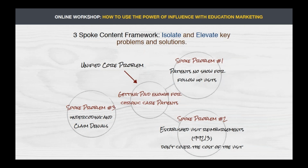Then number three is potentially undercoding and claim denials. So they may have an idea. They may ask themselves, I'm spending 45 minutes with this patient, yet I'm only doing a level 3 established patient E&M code. Could I be doing something more? Should I change to time-based? These are all questions that they're asking from their perspective. So that's the problem from their perspective.